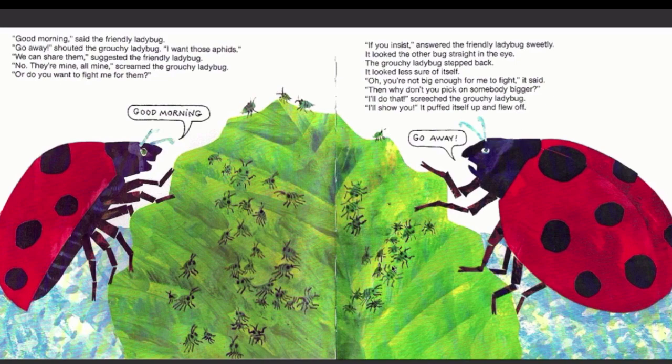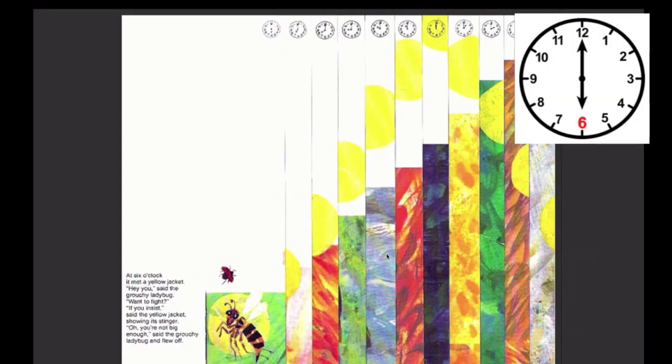Oh, who's he gonna pick on now? At 6 o'clock, he met a yellow jacket. Oh, and there, at the top. It says 6 o'clock. Hey, you, said the grouchy ladybug. Wanna fight? If you insist, said the yellow jacket, showing its stinger. Oh, no! Stung by a wasp? That would hurt badly. Run away! Before he gets stung! Oh, you're not big enough, said the grouchy ladybug and flew off.